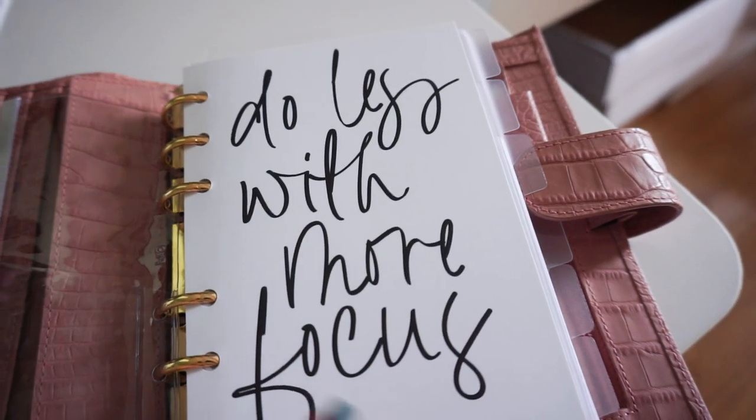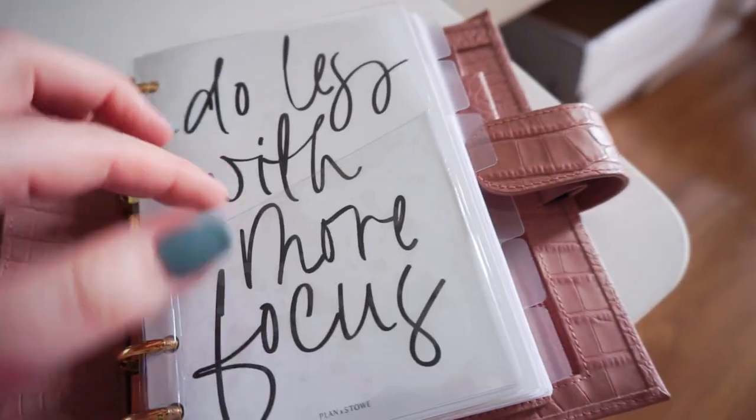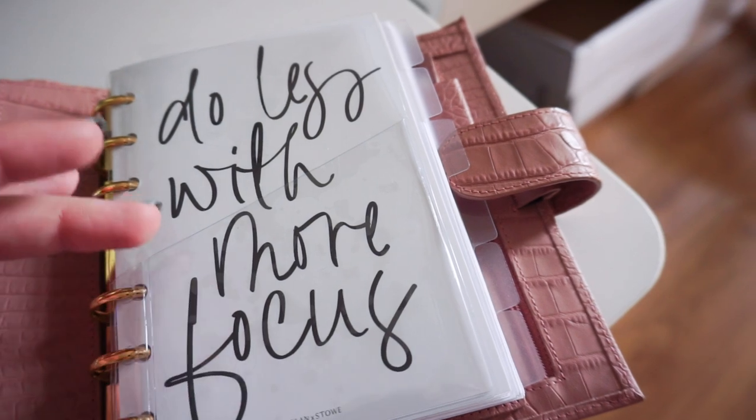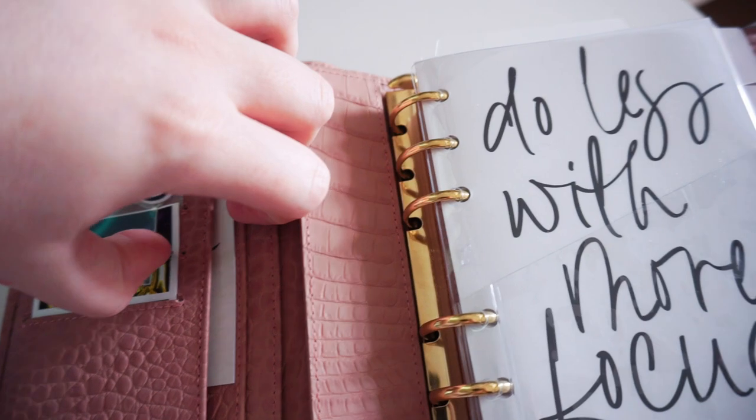And I also got a little dashboard and a pocket, which I haven't put anything in yet, but maybe I'll leave this blank and use it as a functional pocket. I've just got a little card in here, which was free with my order, I think.